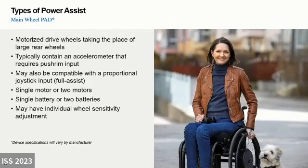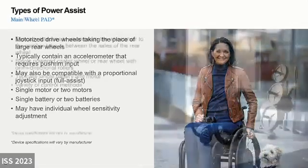There are devices that have just one motor. There are devices that have a motor in each wheel. Some have a singular battery and some have two batteries that you'd have to charge. And then this is really where you'll see most often that you have some individualization in the programming from right to left. So if you have a muscular imbalance, this might be the solution that you would select for the individual that you're working with.